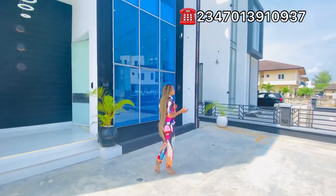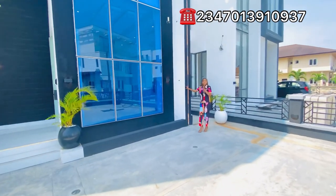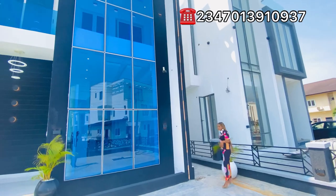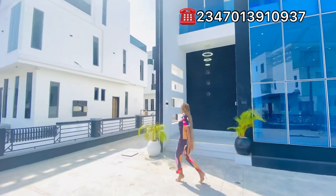It's very unique and artistic, and you can see we have the light here. I can't wait to see this house at night. I know it's going to be amazing. You can see the lights, you can see the greenery everywhere. So just take a walk with me. Let's go to the back.